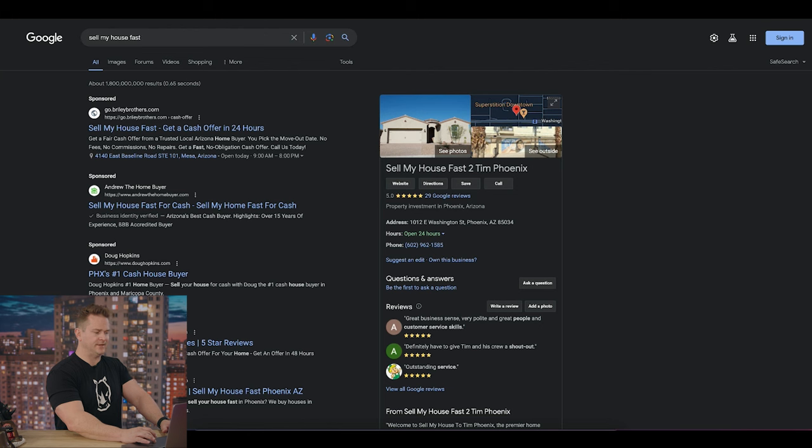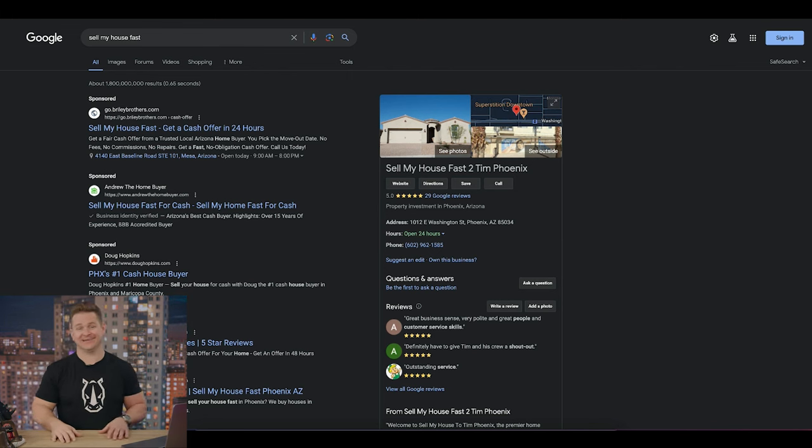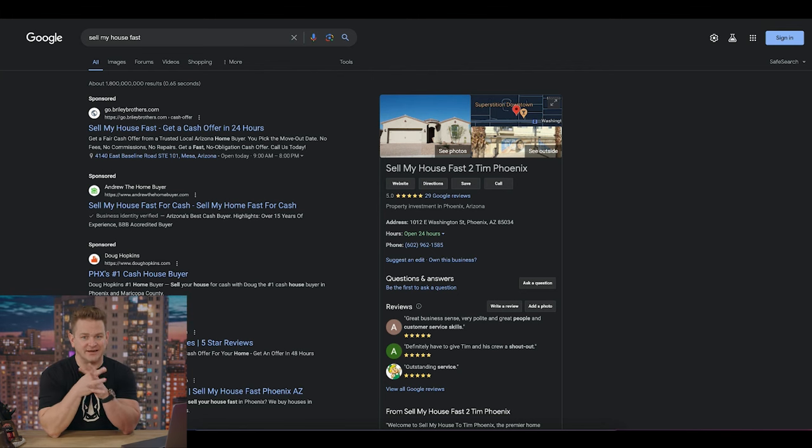So next one. What I want you to do is type in sell my house fast, sell my house for cash, whatever it is. Just keep playing around with that. Go through pages 1 and 2 in Google. I know it's scary. Nothing's more of a mystery than page 2 of a Google search. I get it. But go through the first 2 pages and start reaching out to the people.